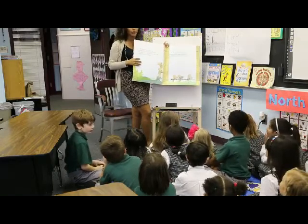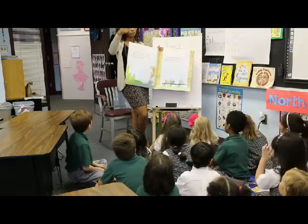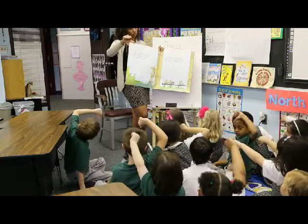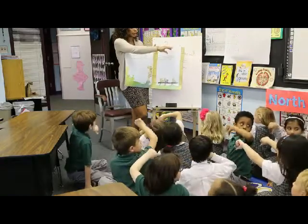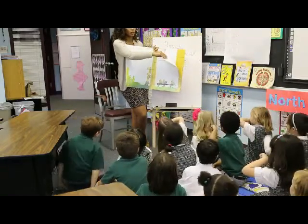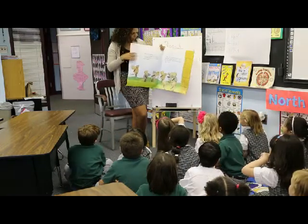Let's predict. Give me a thumbs up if you think this is going to work. Give me a thumbs down if you predict it will not work. Okay, so most of you think it will not work. Well, let's see what happens on the next page. We don't know. Hands folded before we move on. I want to find out if it works. Tillie thinks it's going to work.